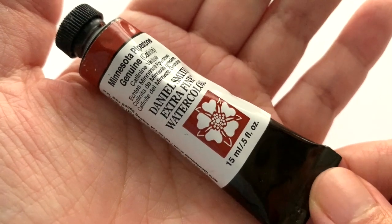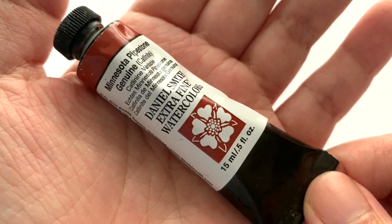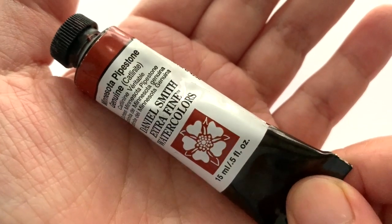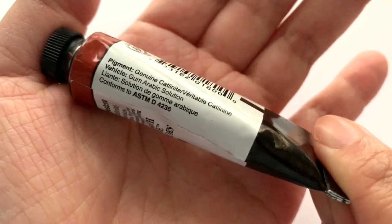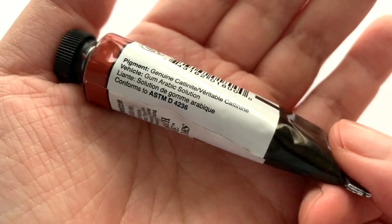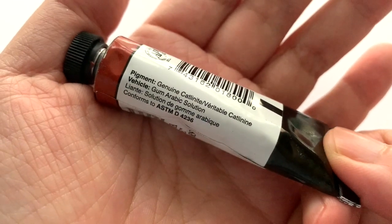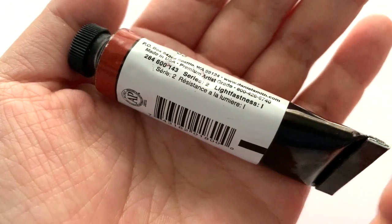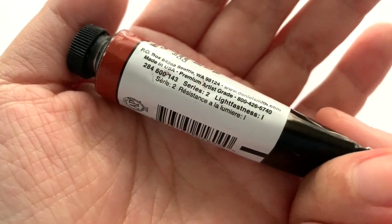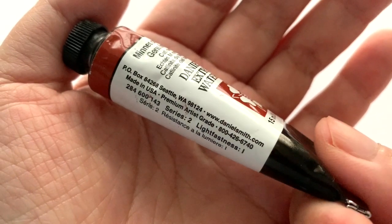Welcome back. In this video, we are going to be taking a close look at the Minnesota Pipestone Genuine by Daniel Smith. Daniel Smith writes about the Minnesota Pipestone as a warm, soft, earthy pink. Minnesota Pipestone is semi-transparent to semi-opaque and granulates beautifully in washes. It is as permanent as the rock from which it is made.